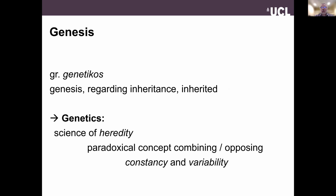In the context of medicine, we are driven by a quest to understand how diseases originate. If we understand how they originate, we'll be better at diagnosing them and hopefully, eventually, better at treating them. Pathogenesis, but genesis is also a Greek term that relates to heredity. And the science of heredity, genetics, refers to an interesting concept, which combines two apparently antagonistic notions, constancy and variability.